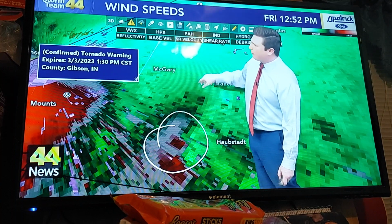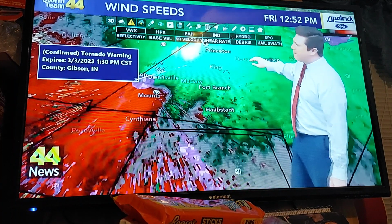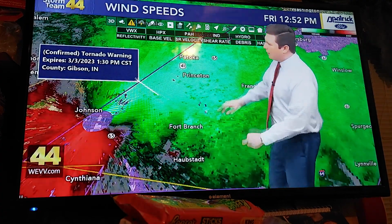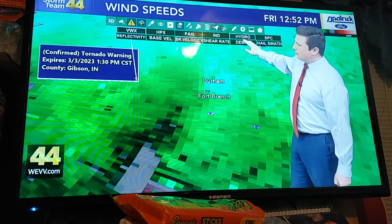So if you're in Fort Branch, McGarry, Hobstadt, you need to be in that safe spot immediately, folks. It's not the time you want to hang out the door and look out and see what's going on out there. You don't need to do that. Just be in that safe spot. Just be safe. Use extra caution with this.